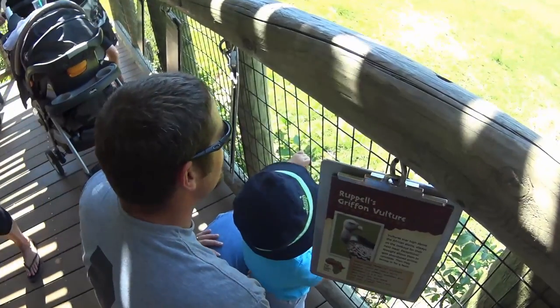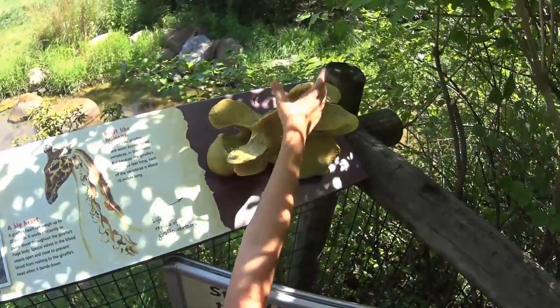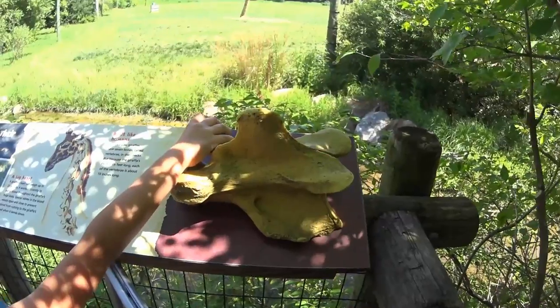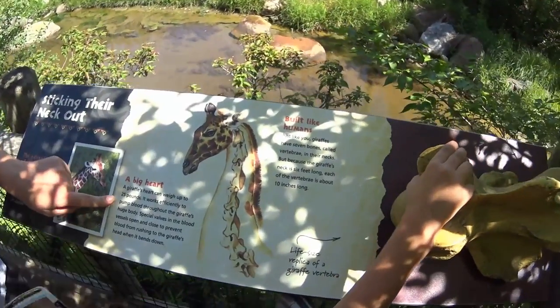Maybe. He's saying, let me in, let me in. Looks like it. And how hard it is. Yep, it's a hard bone. And their heart can weigh up to 25 pounds. That's as much as your brother weighs.